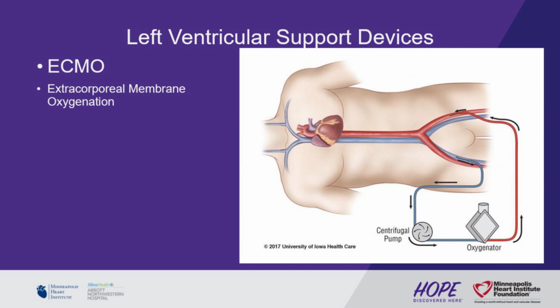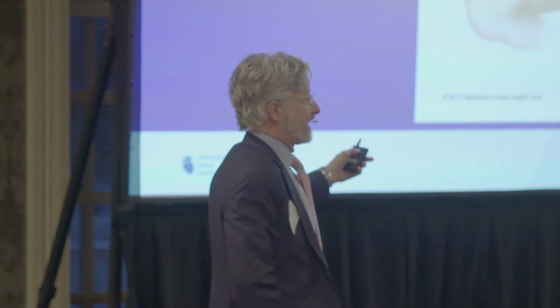and that machine oxygenates the blood and pumps it back into the body at a higher pressure. So we'll actually be able to bypass the heart in the cath lab while we're working on it. And we do that not only in these high-risk interventional cases, but also the main utility is for people who are in cardiogenic shock and who are actively having cardiac arrest. And this is an amazing technique that saves a lot of lives.